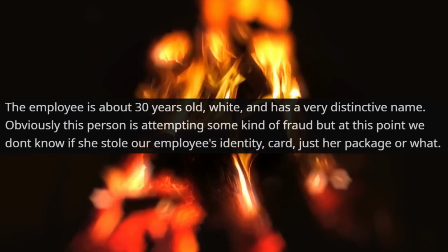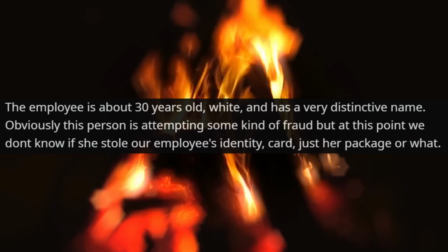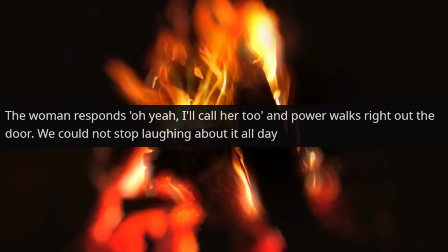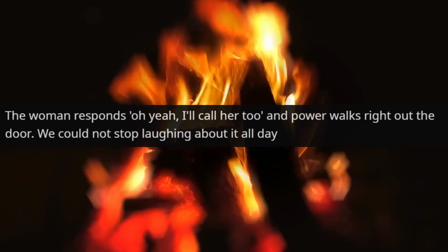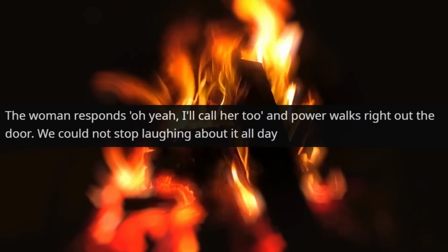Obviously, this person is attempting some kind of fraud, but at this point, we don't know if she stole our employee's identity, card, or just her package or what, so the woman responds with, "Oh yeah, I'll call her too," and power walks right out the door. We could not stop laughing about it all day.